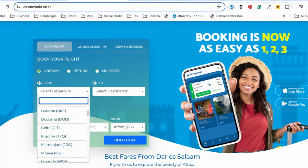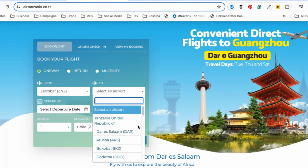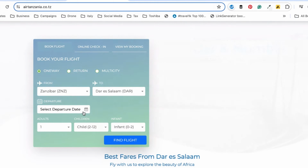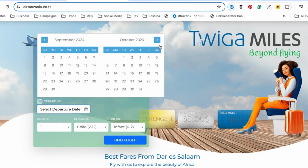As I mentioned, we flew out of Zanzibar and the airport code is ZNZ. And then we flew to Dar. We flew on a Saturday, so I'll show you what that looks like flying on a Saturday.